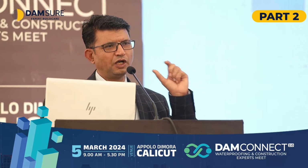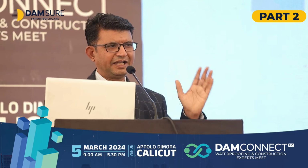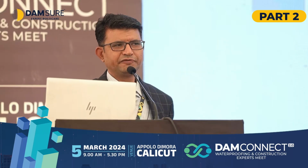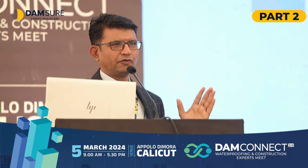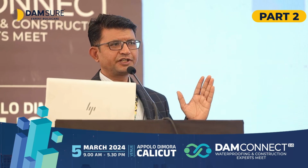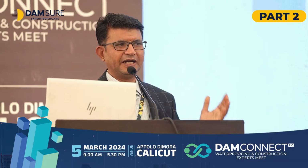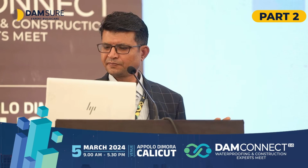Now, the polymer is not actually required within the bed of the tile adhesive. The failure actually happens at the interface of the tile adhesive and the tile, and the major requirement of the polymer is where the failure happens. With the Bactile bonding primer applied onto the back of a tile, all the concentration of polymer is at the interface where the failure happens. That is how it is also a cost effective way, as it is not distributed throughout the bed thickness.